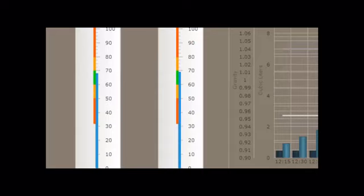These ranges are automatically set depending on the type of beer you are brewing, a different range for a lager or for an ale, but you can adjust them to any reading you want.